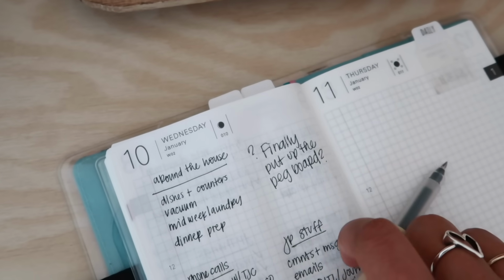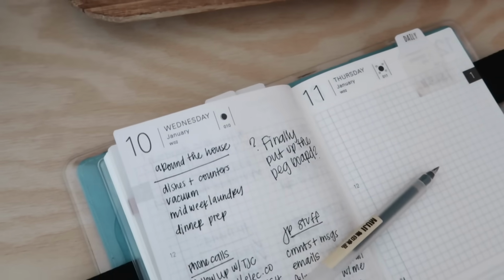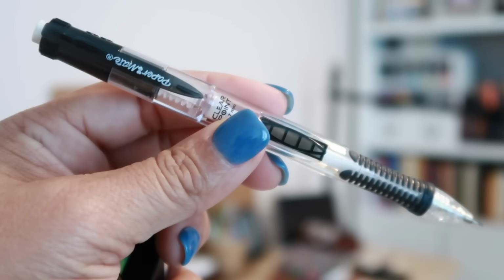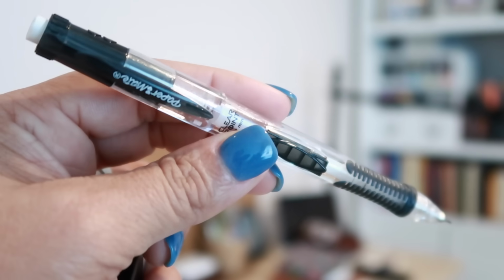I have had putting up the pegboard in my office on a list for quite some time. So surprise, you guys get to join me as we put up the pegboard in my office. I grabbed a level and a pencil to mark where the bracket needs to go. And I just jumped in and got started. I don't know why I was so scared to put up this pegboard.